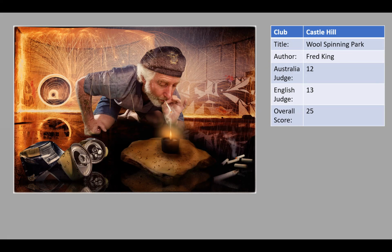Yes, the idea of the composites is really good, but I think it's the actual composition that's let it down. Oh, yeah, I agree with you. I think it's overly busy, and the cans are a little too big and all that type of thing. But still, there's a lot of good skill in there, and he's imaginative. He comes up with some amazing images. Yeah. Any other comments?